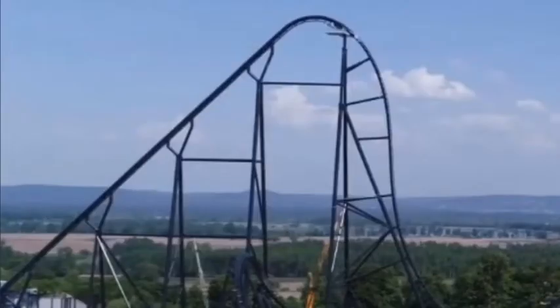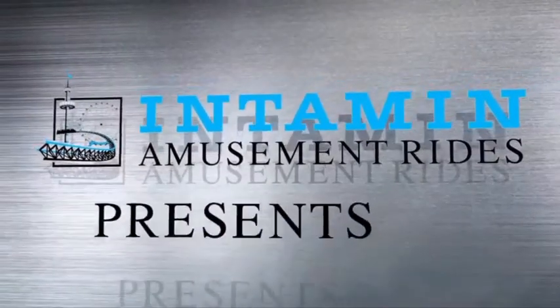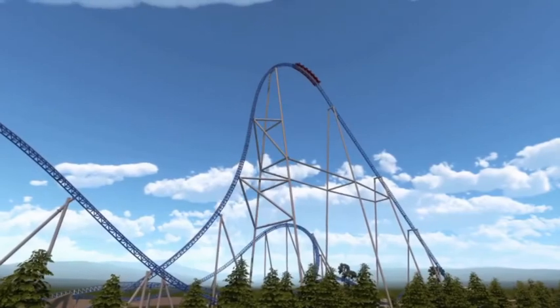Also, I want to see the forces and just see how insane some of these airtime humps can be. And on a warm day, if this thing's flying as fast as it is in the POV, then oh wow, this is going to be absolutely incredible. So yeah, if it is running as fast as it is in the POV, I think this could be the best seal coaster in the world.